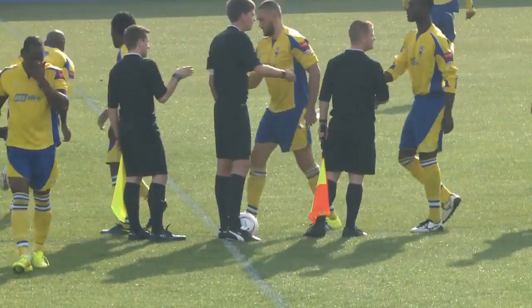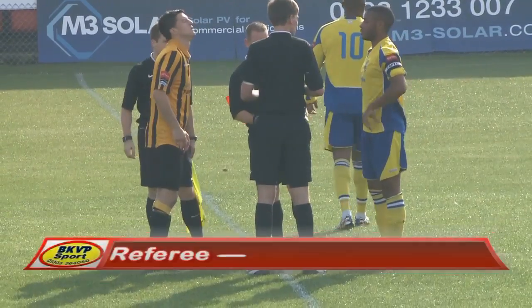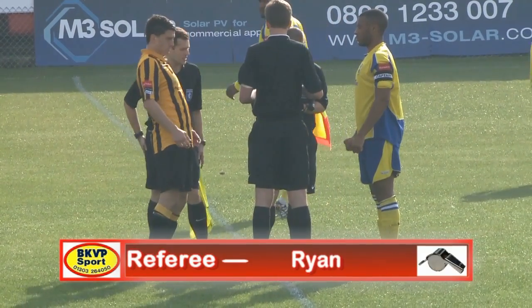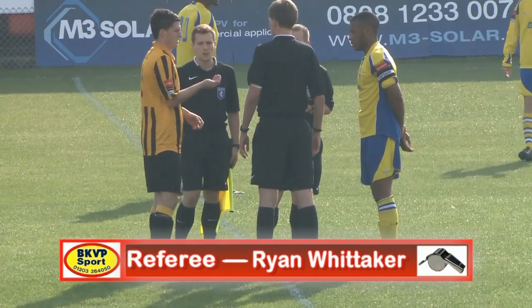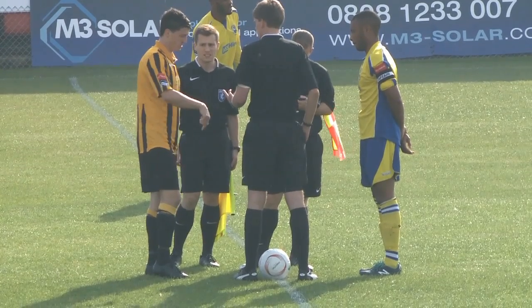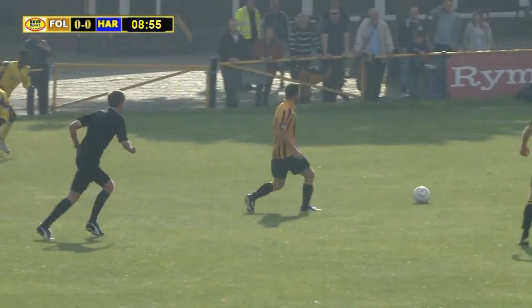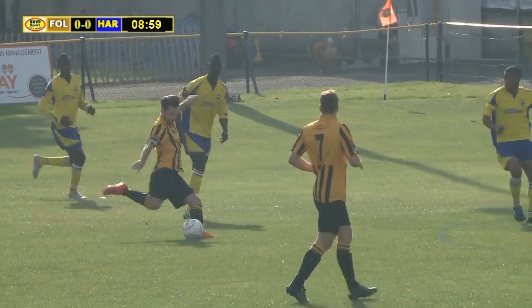Well, the officials this afternoon are shaking hands with the players in the pre-match formalities, and then the toss is conducted. Our referee this afternoon is Ryan Whitaker, and he is assisted by Daniel Proctor and Steve Perry. On there by Jorge Jassi Sambu, but Ashley Miller now for Folkestone Invicta.